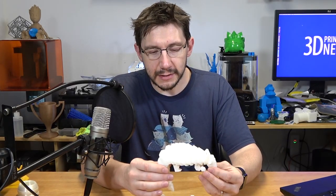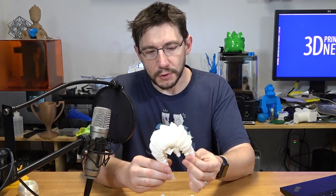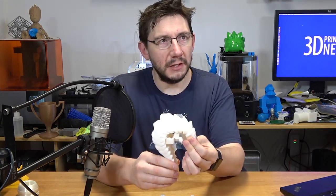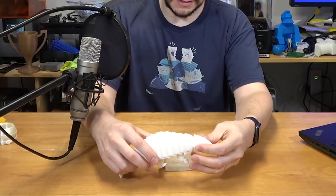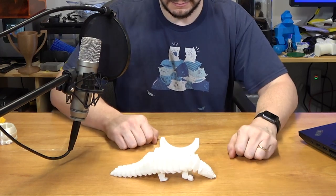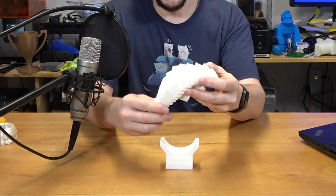In the 3D printing community, we have someone who designed this model and then released it, and everybody's been printing it. This was printed on my Upbox Plus using ABS, and it came out exceptionally well. Look at that. It's a neat little model. You guys can see that pretty well. Does it stand? Let's see if this pangolin stands on its own. Sort of. It is neat.